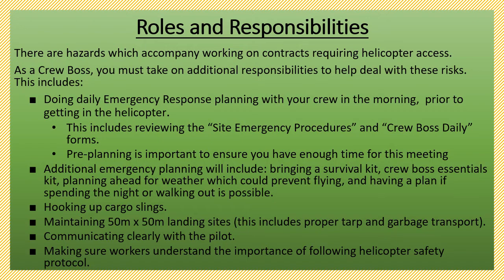Additional emergency planning will include bringing a survival kit, crew boss essential kit, planning ahead for weather which could prevent flying, and having a plan if spending the night or walking out is possible.